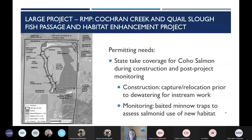So in terms of permitting needs from CDFW, the project did need to obtain a take authorization pursuant to CESA for take of coho salmon that will occur during construction. So that's primarily for capture and relocation of fish prior to in-stream work, prior to dewatering. And then the post-project monitoring that was proposed is to use baited minnow traps to capture juvenile salmonids and to assess use of that new and enhanced habitat. Next slide, please.